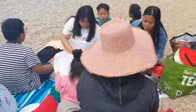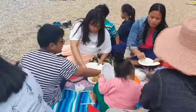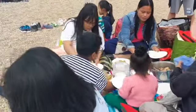But don't let this put you off. Enjoy a trip to Durdle Door.